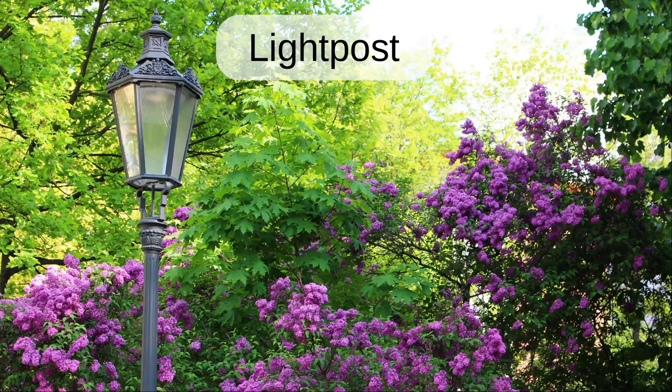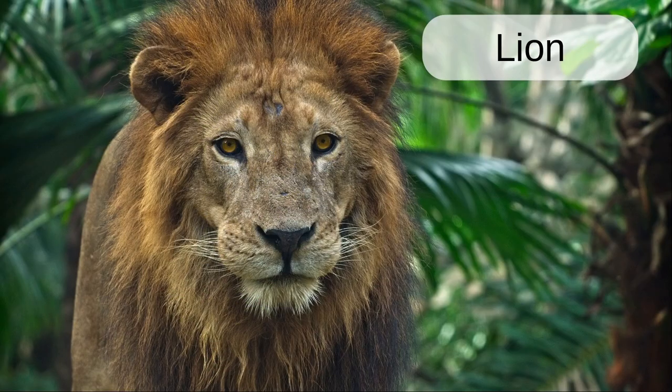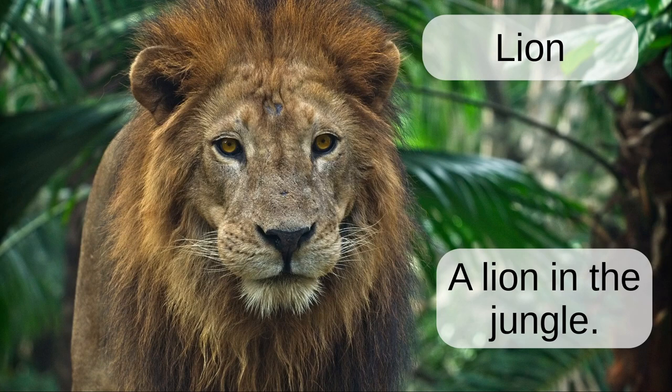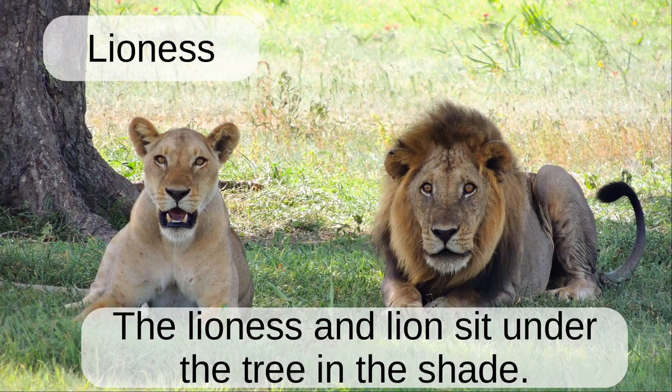Light post. The lamps in the light post would turn on at night and light up the pathway. Lion. A lion in the jungle. Lioness. The lioness and lion sit under the tree in the shade.